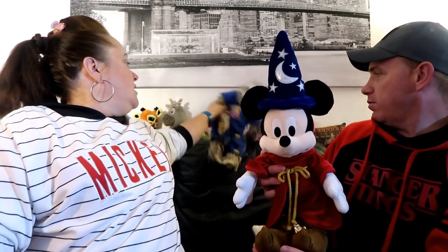Although we have got Mickeys around, I don't know where he's hiding at the moment. Minnie's around, so Mickey's around somewhere. I wanted him in his original magician's outfit. I just think he's so cute in it. So yeah, I'm really happy that we've got him.